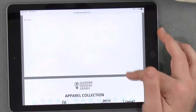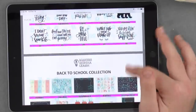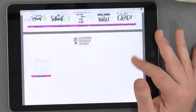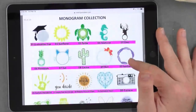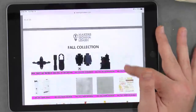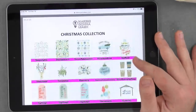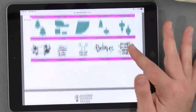But yeah, guys, so many different collections. An apparel collection. You guys can see there's so much. The back to school. We have something for every occasion, I'm pretty sure, which is great. So bonus Christmas in July. Monograms. We love it. Fall. And we have 3D projects, print cut files, awesome little paper patterns. Yeah, all kinds of stuff, guys.